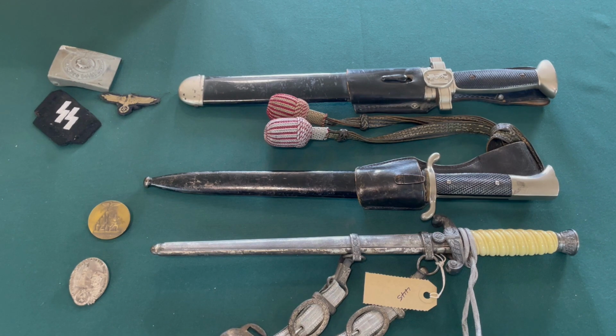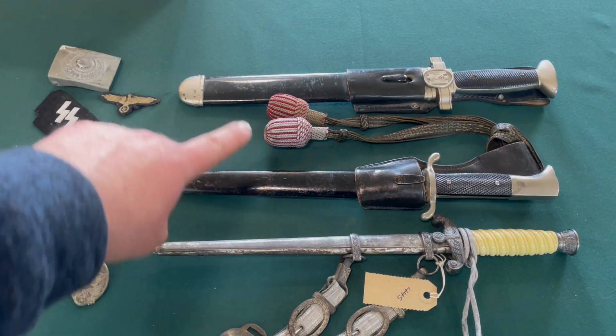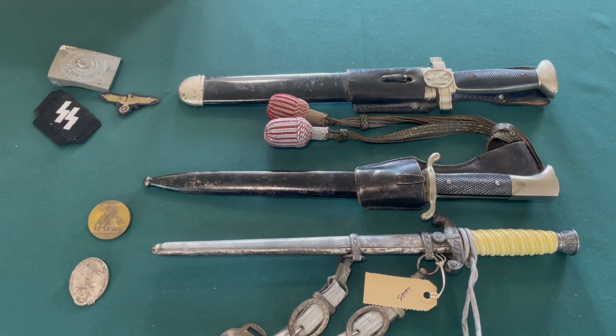Today we're going to cover some more of the items that were liberated by the Herefordshire Regiment during the Second World War. And obviously in front of you now you've got a vast selection here. So we've got some tinnies, which are just here. We've got some SS bits, and we've also got some dress daggers and bayonets. So we're just going to go through each one individually and have a little chat about each one.